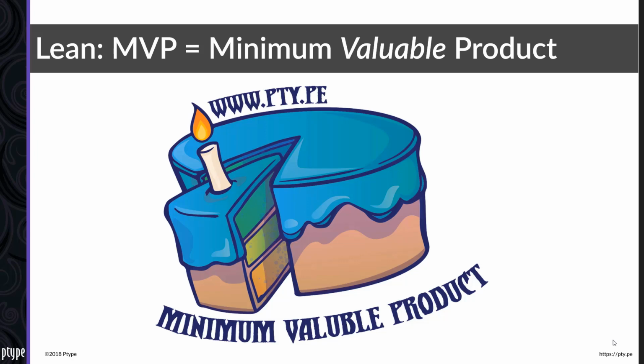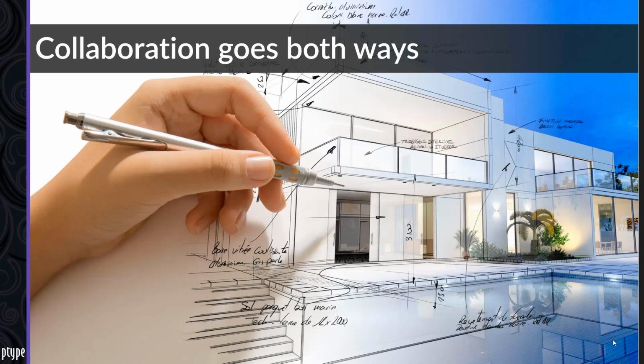We want to give them a nice slice of cake. We know you want to just ship the cake, maybe with just a handful of icing, but we want the cake to be thoroughly baked, have all the right ingredients, and taste good. We see the possible outcomes if you don't do that. Work with your UX practitioners or partners on prioritizing the right features for a minimum valuable product.